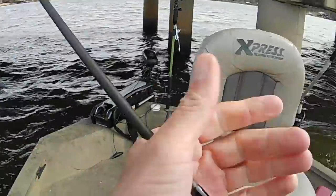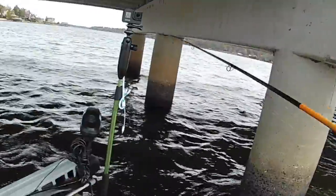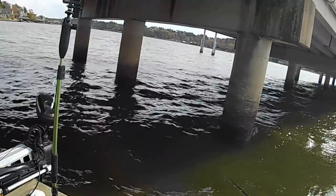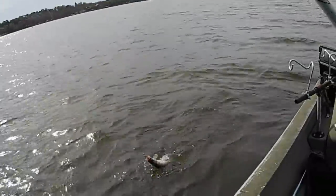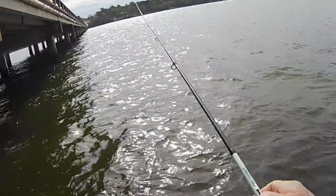Because I guess it's just too much noise with this trolling motor. Bouncing around, boat bouncing, trolling motor making noise. There he is. Come on. Come on, girl. Come on. That's good in there. There's a good one. Woo. Hey. How in the world? I've caught three now. Underneath the jaw. What is up with that? Oh, golly. Bum, I lost him. Right there at the boat.